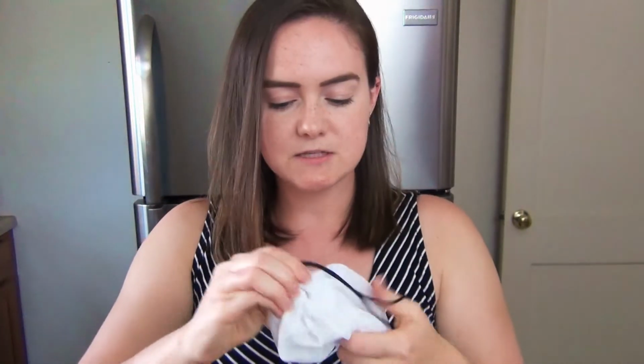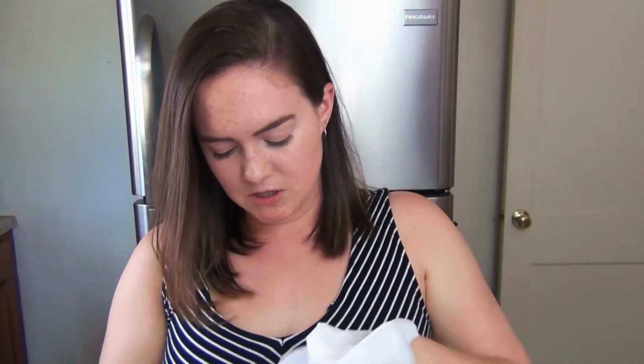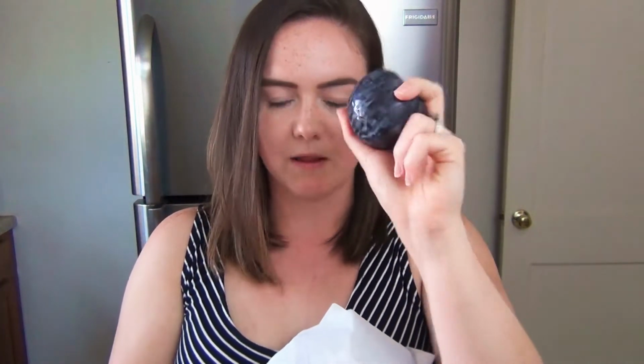So I got these because while I can get peaches and nectarines at the farmers market, there isn't anyone at my market that sells plums. So I just got a few because we do have some other fruits from the market. We have melons as well in the fridge, so I didn't want to get a ton, but I really like plums, so I got a few of these.